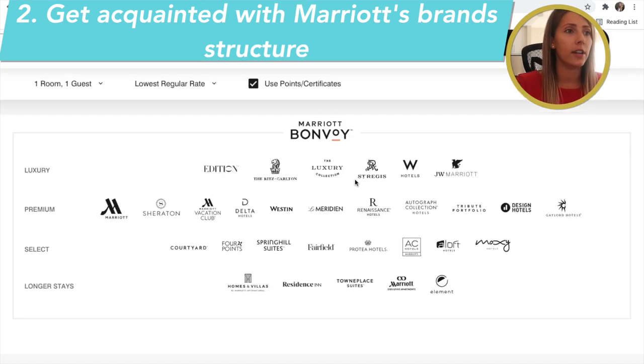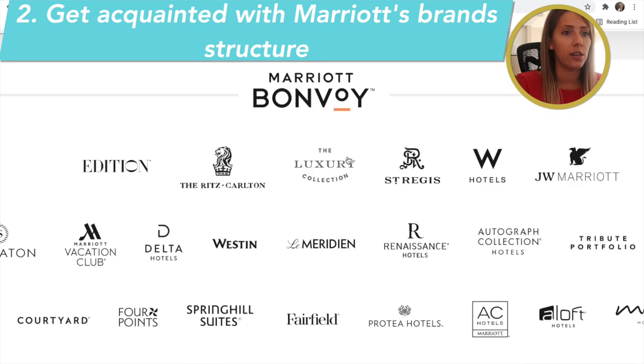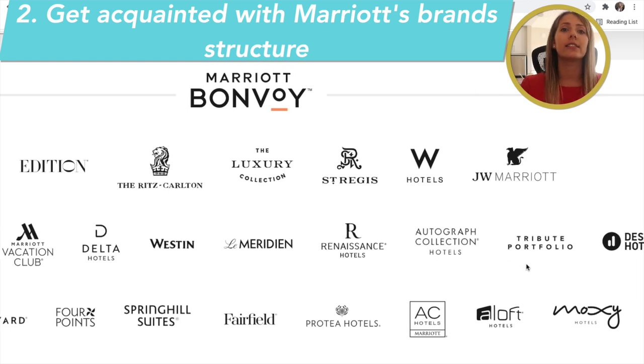Now I do want to note here that the Luxury Collection, Autograph Collection hotels, and Tribute Portfolio, that's not the name of the hotel. So you may see, for example, I stayed at the Opus hotel. It is part of the Autograph Collection. There are many more individual hotels, but they're a part of this category of hotels. Luxury Collection really is very luxury. You'll probably find rates of like 300 a night, 400 a night.